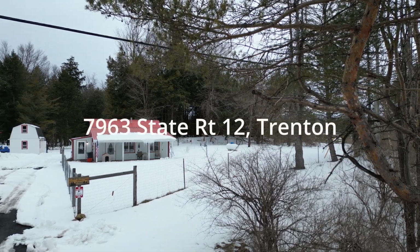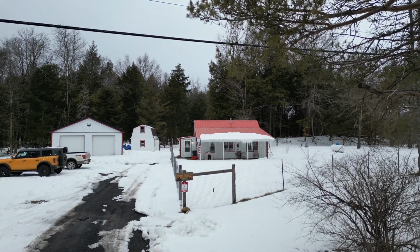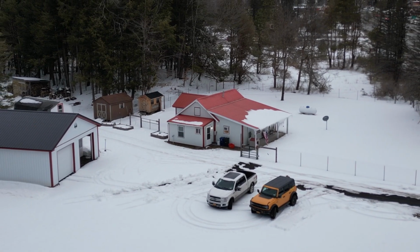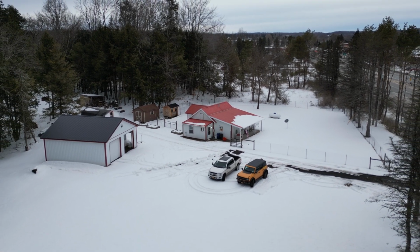Rarely does a property come to market that offers a multitude of diverse uses. 7963 State Route 12 in Trenton is one such property. Presently used as a residential property on just under 12 acres, but in an area of commercial businesses, which opens up the scope of potential best uses.